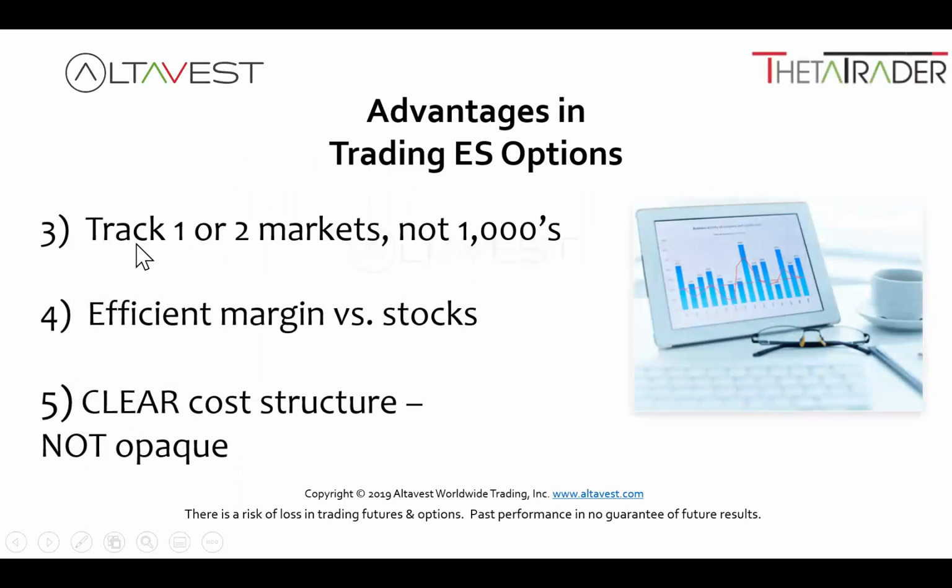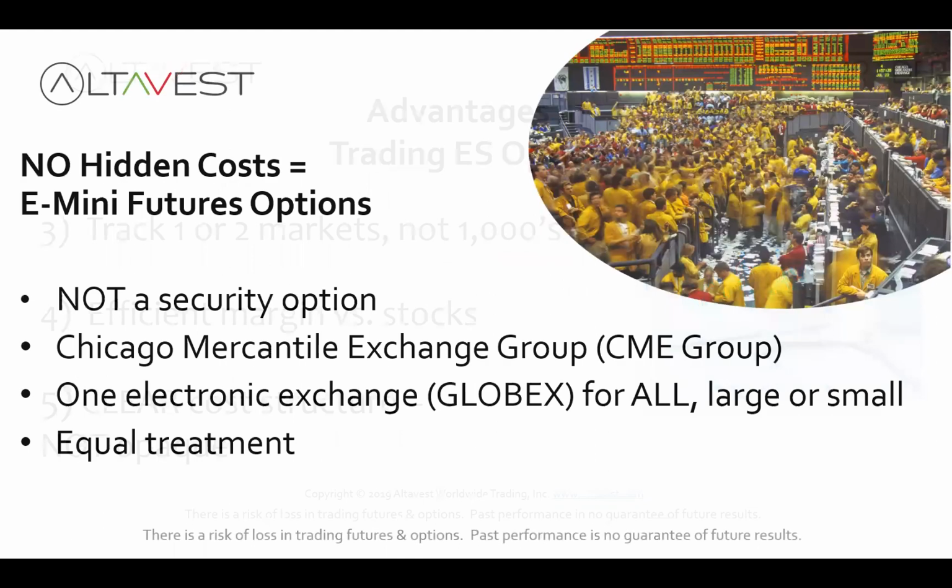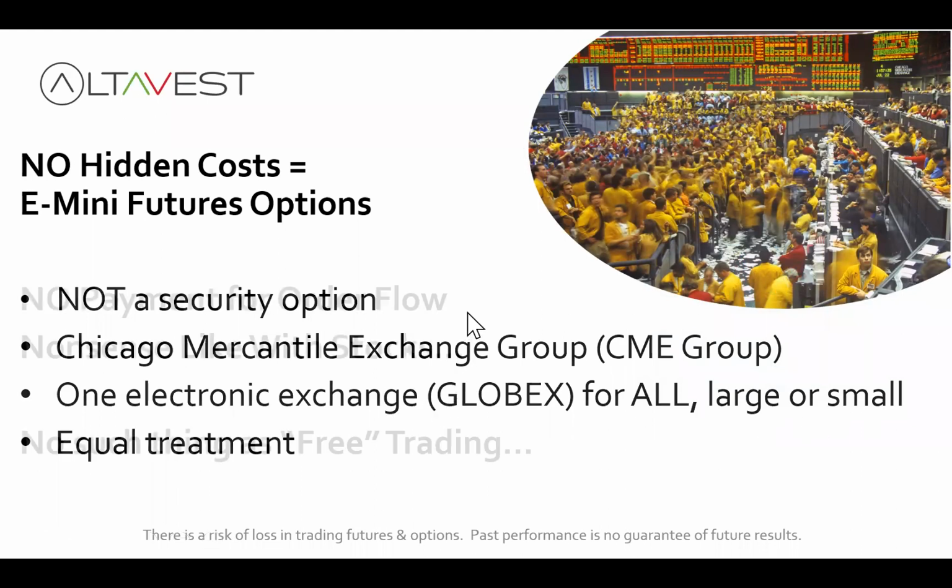And again, we're tracking just a few, 2 or 3 indexes, efficient margin compared to stocks, and there's a clear cost structure with what we do. It's not opaque. There's no secrets. There's no hidden this or that or the other. Everything trades at the CME Group on their Globex electronic exchange. Large, small orders are all treated equally. So that's a big advantage.